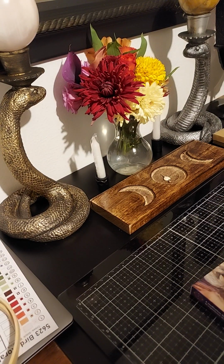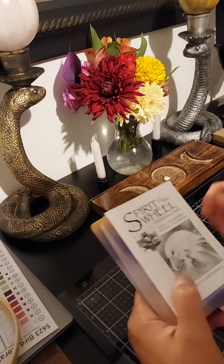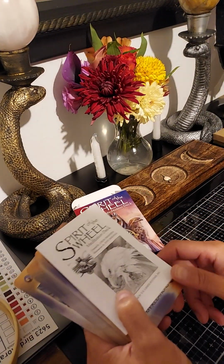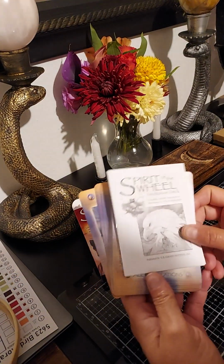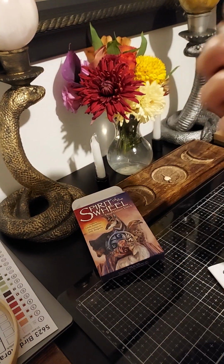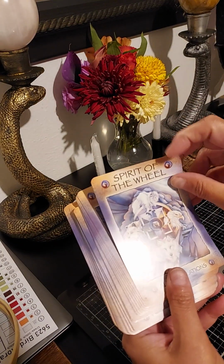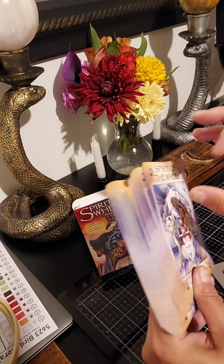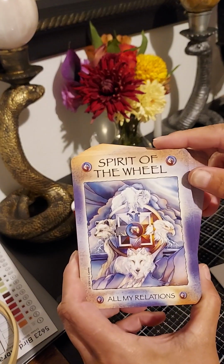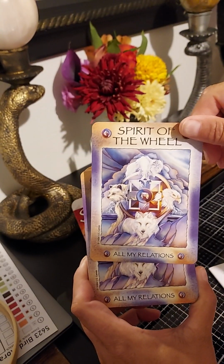As you can tell, I haven't opened them, so you will be seeing them with me if this is the first time you're taking a look at the Spirit of the Wheel meditation deck. They are shiny. Yeah, not as much as some extremely, extremely thin deck. I don't know how I feel about that. But anyway, all my relations.